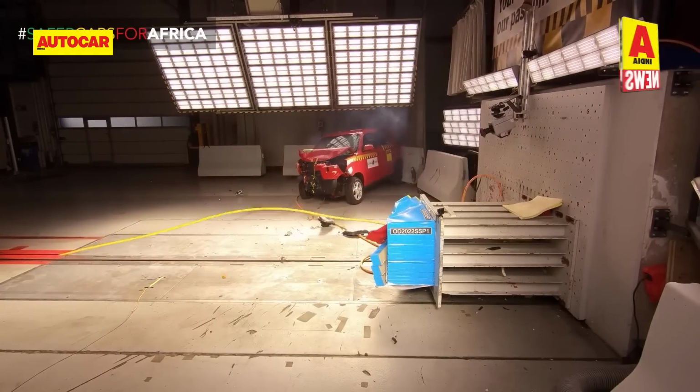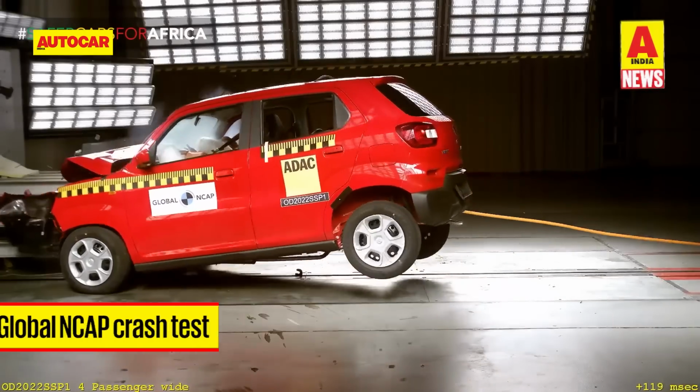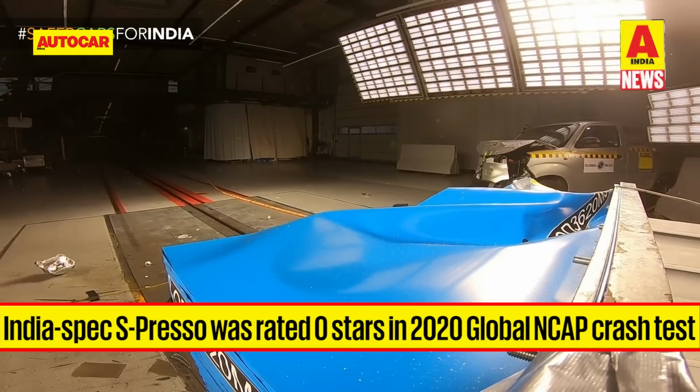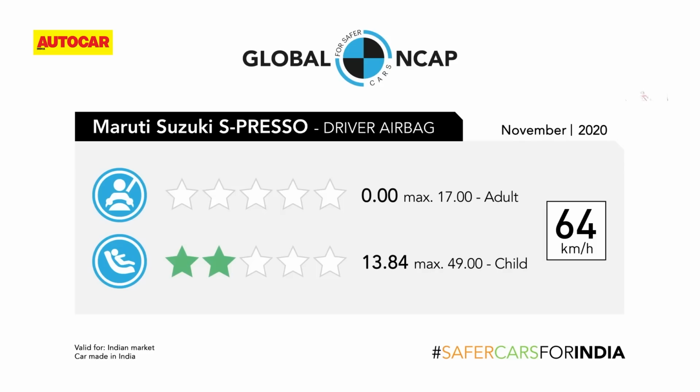Vehicle safety watchdog Global NCAP has crash tested the made in India South Africa market's Suzuki S-presso. The model was rated 3 stars on adult occupant protection and 2 stars on child occupant protection. Interestingly, Global NCAP had carried out the same test on the India market Maruti Suzuki S-presso in 2020 and rated it 0 stars on adult occupant protection.